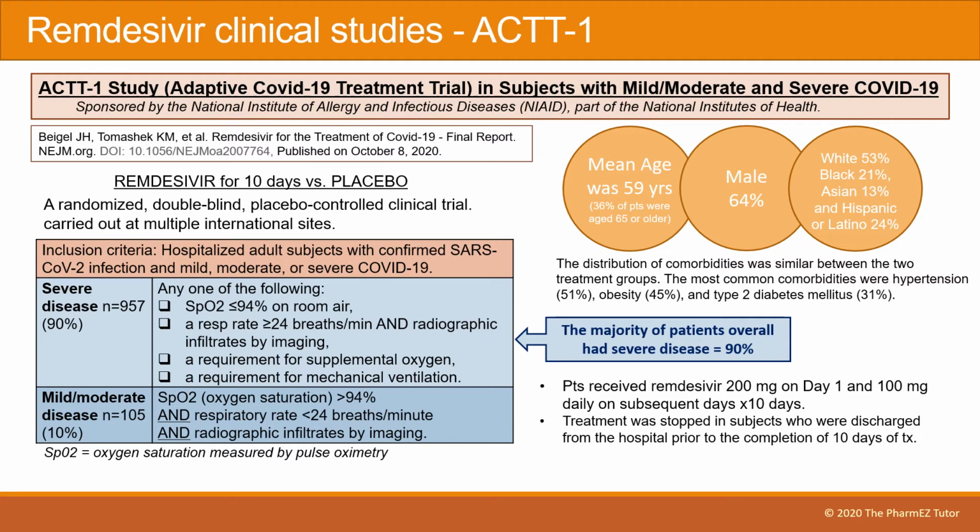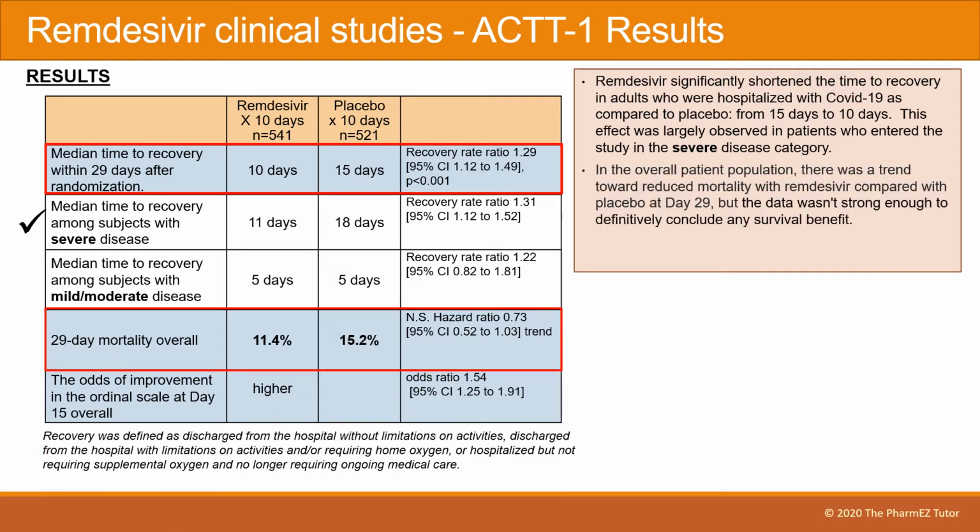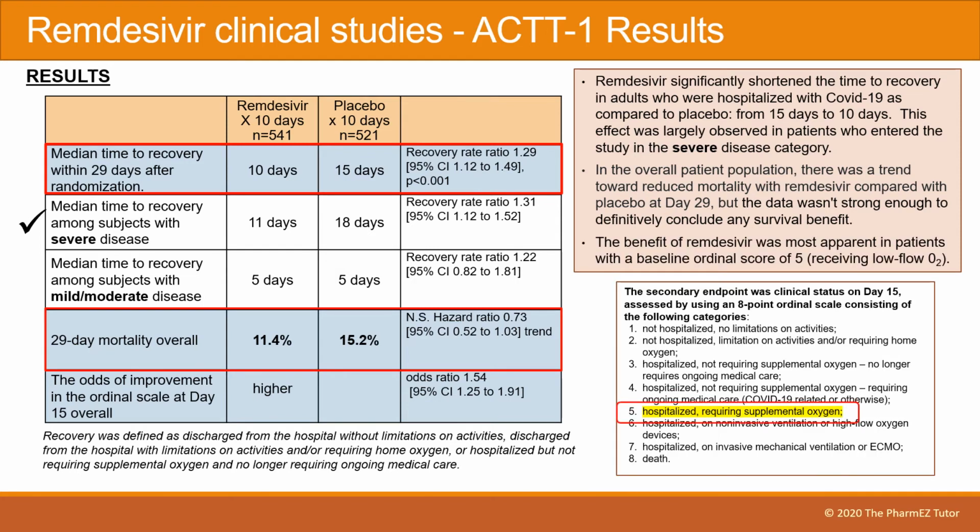total of 10 days. The results of this study showed that remdesivir significantly shortened the time to recovery from 15 days to 10 days. This effect was largely observed in patients who entered the study in the severe disease category. In the overall patient population, there was a trend toward reduced mortality with remdesivir compared with placebo at day 29, but the data wasn't strong enough to definitively conclude any survival benefit. The benefit of remdesivir was most apparent in patients with a baseline ordinal score of 5, those receiving low flow oxygen.